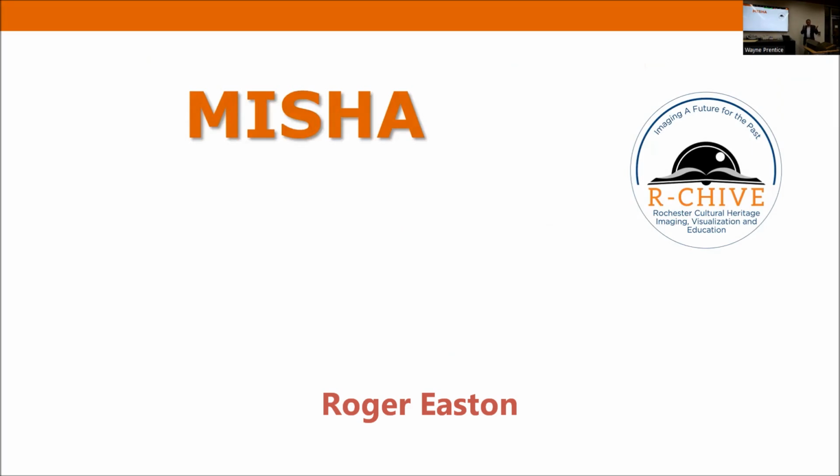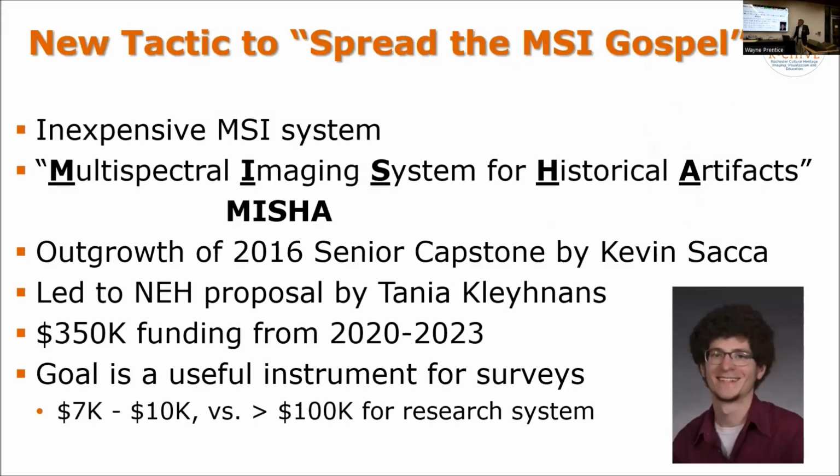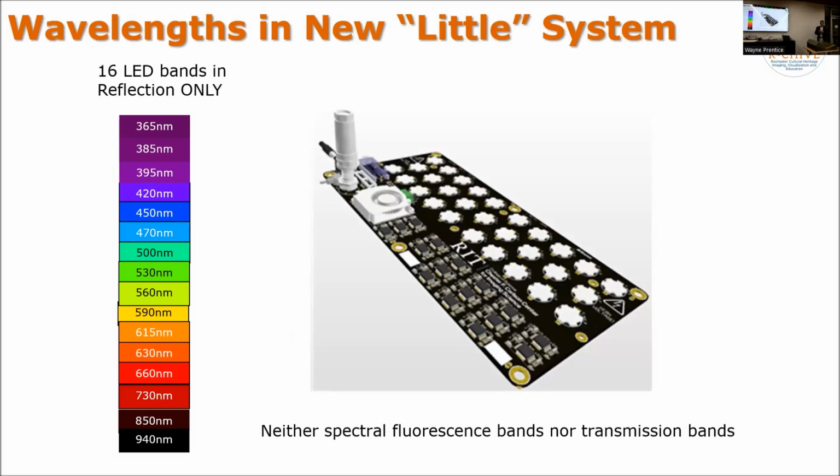So you've seen something about how the big system works and what we can do with it. But the big system is expensive and hard to haul around, and there are only a few of them in the world. There are many manuscripts that need work, so we need the capability to have more people work on them to do studies. So this has significantly less capability.